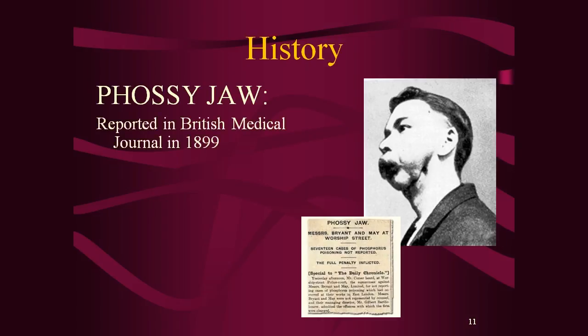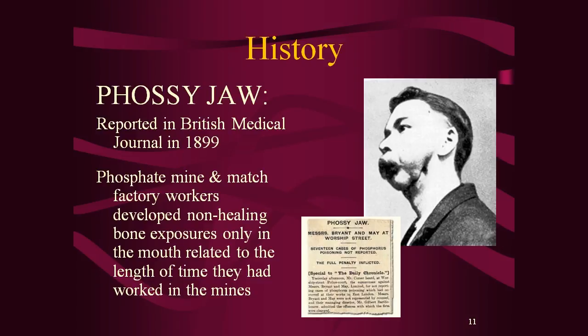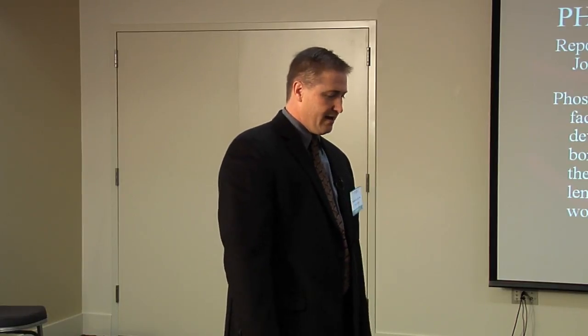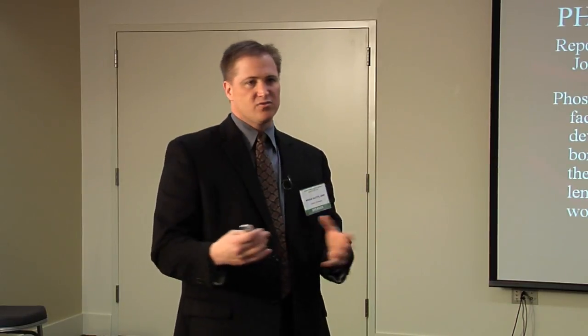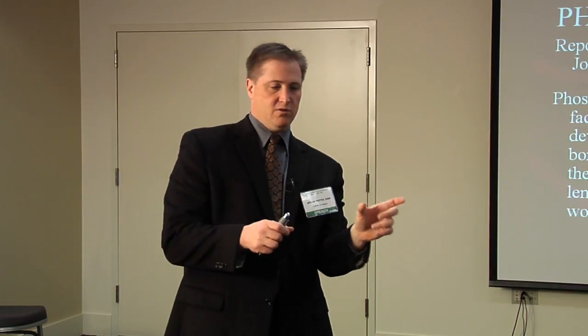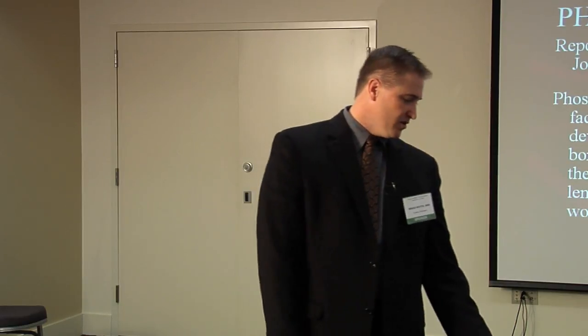So as far as when was this first discussed? Well, the first time that we see this in the literature is something they called phossy jaw. They had people who were working in the phosphate mines, making matches, and they would find that patients would have dead bone. They'd come in and their lower jaw would be exposed, just like we'd see in our bisphosphonate patients. You'd have these very big dehiscent wounds with dead necrotic bone right there, and that was where it was first reported. It was a small number of patients who had it, and it didn't really take off, but this is where we first saw it, in the British Medical Journal in 1899.